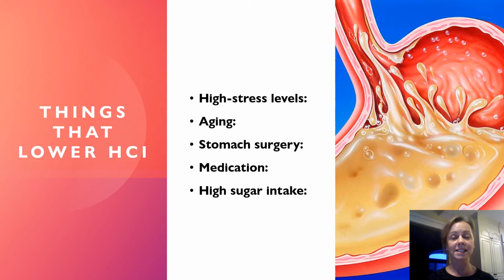All right, let's talk about things that lower hydrochloric acid production. High stress tends to reduce the production of stomach acid. Aging is a strong factor. As you age, you have less and less of this stomach acid. Your stomach may start producing less acid after stomach surgery. So you can imagine what a stomach bypass does to your protein digestion. Taking antacids and other medications for digestive problems will lead to low stomach acid levels. A diet that's high in sugar can also lower your stomach acid. So, as you can see, at least half the population may not have enough hydrochloric acid to have good digestion.